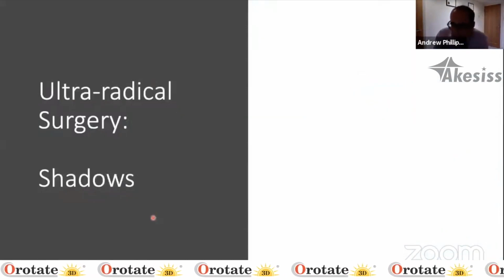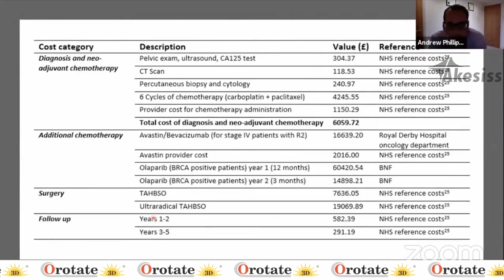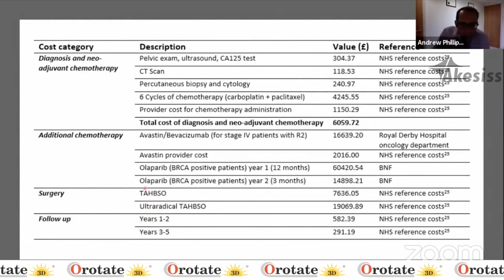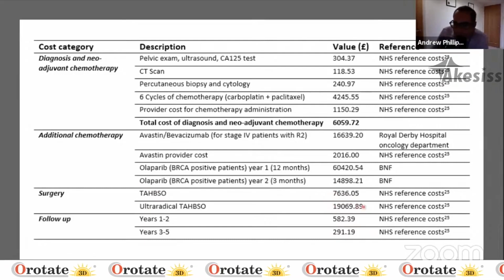However, there are some issues. First issue, cost and resources. So one of my fellows is looking into this at the moment, okay? This is how much a staging laparotomy costs in the UK. It's about £7,500. An ultraradical operation is about £20,000.